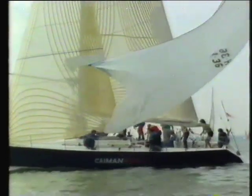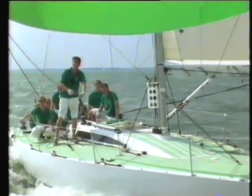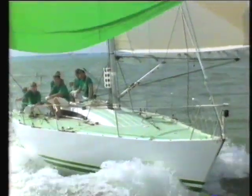44-foot Cayman is sailing for Holland, who have the highest combined handicap rating in the fleet. In conditions favouring the bigger boats, at the end of the day, honours will be remarkably evenly spread, with yachts from 11 nations filling the top 12 places.